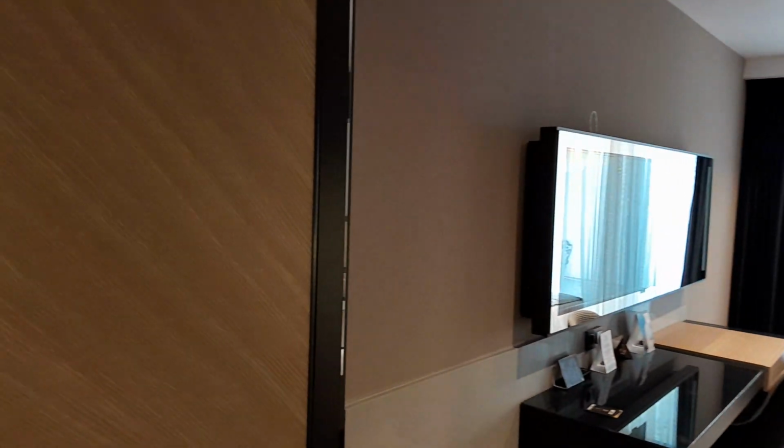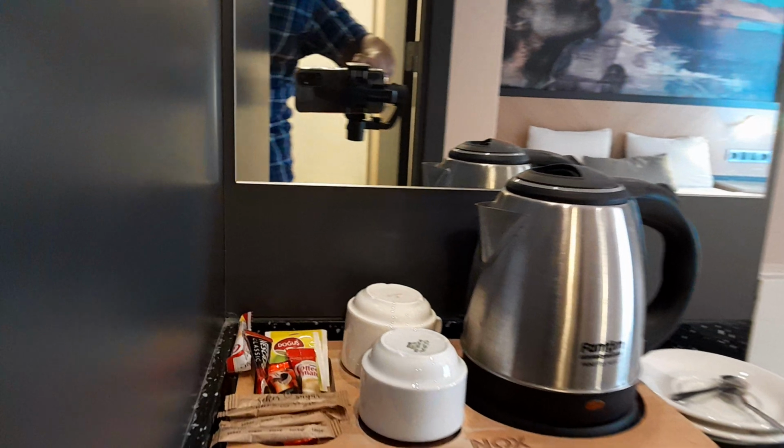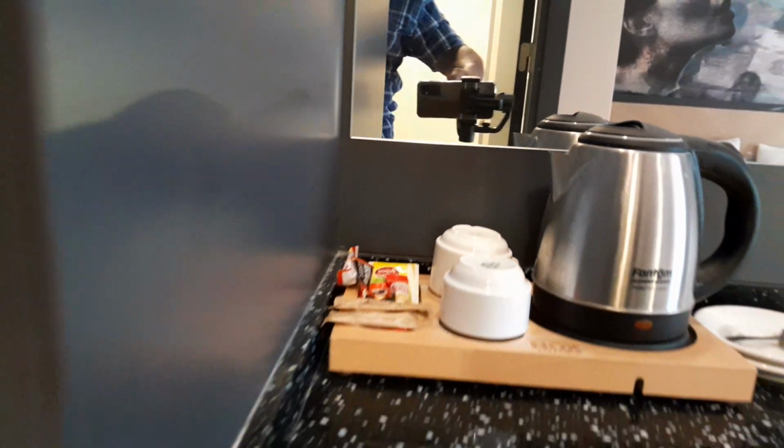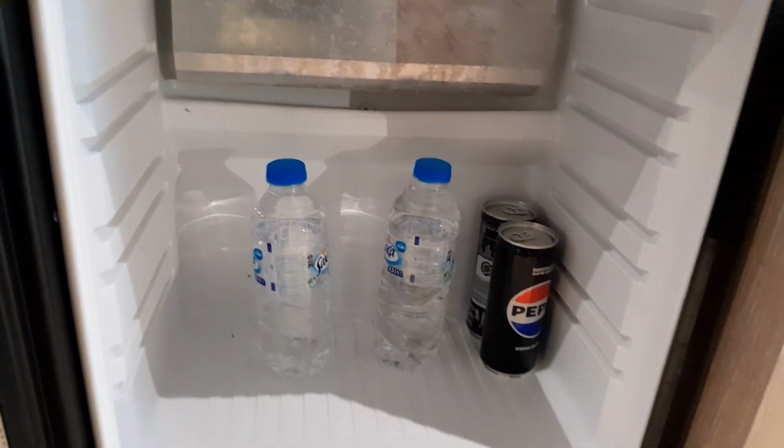Inside here, I'm going inside the cupboard or wardrobe, if I could get the door open. We've already checked in, so some of our stuff is here. Safe, 2 lovely slippers, hangers, extra pillow. On this side we have the kettle, coffee and tea, cups. Down here we have some drink. It's always good when you open it from the right side. Water stock, I was pulling it from the wrong side.